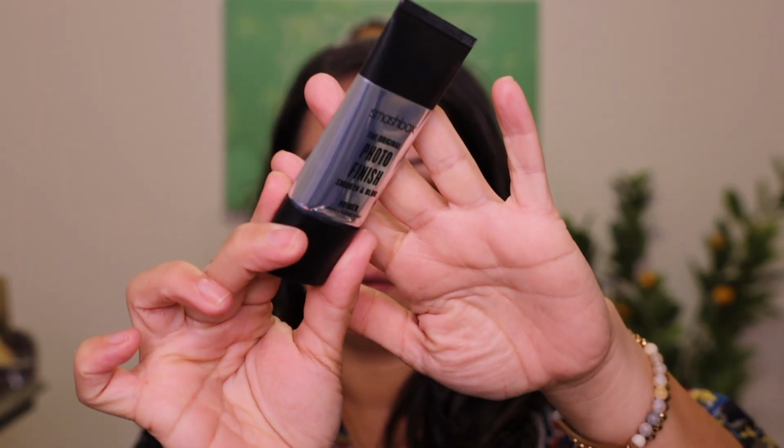Okay, this is super old school. This is when I first started using a primer. I didn't even know what it was. And once I used a primer, I was like, oh my gosh, how did I not know what this was? My makeup had never looked better. And I haven't used it in a while, but it's so good.